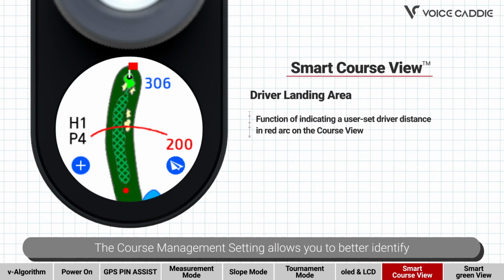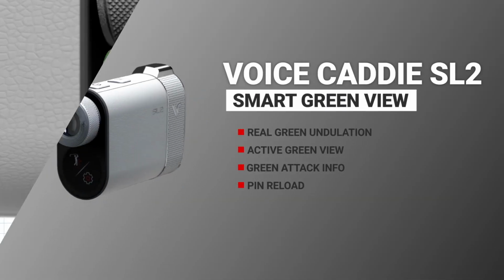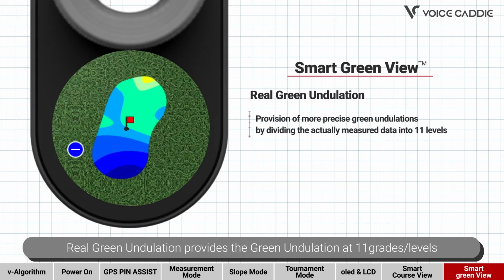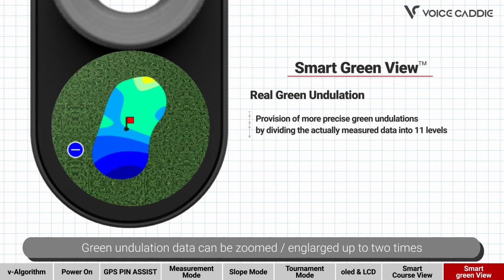The course management setting allows you to better identify surrounding obstacles existing over the driver driving distance, i.e. at the driver landing area. Second, it's also possible for a user to prepare for the second shot by predicting the landing point in advance. Real Green Undulation provides the green undulation at 11 grade levels, providing even more detailed green elevation information. Green undulation data can be zoomed in up to 2x on the screen by pressing the plus minus button.